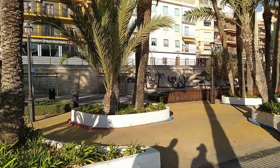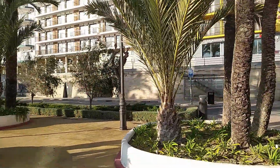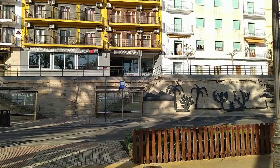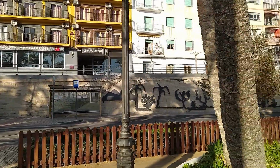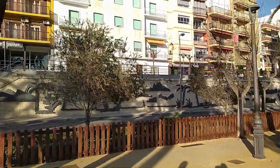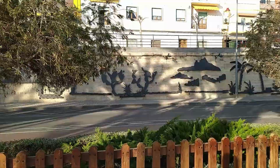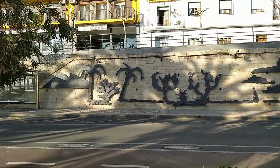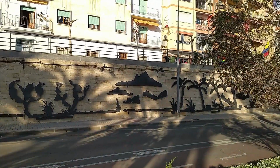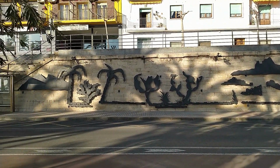You can see the sort of work of art on the wall over the road, guys. Always said that looks pretty cool. So I do believe that is sort of meant to be Benidorm. You've got the mountains, the houses and the palm trees, etc. And I mean, it does look pretty nice.